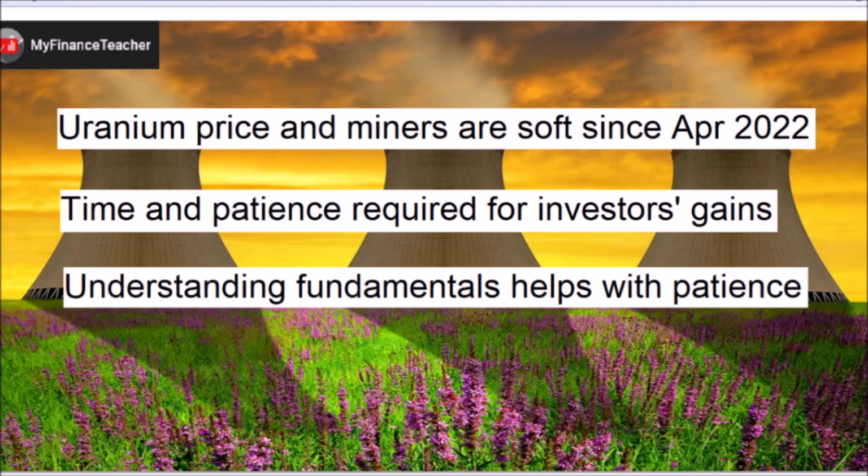But in either case, we have to admit that since around April this year, it's been kind of difficult to stay invested in uranium and uranium miners. And one thing that can help investors to stay patient, it's going to take time for the uranium industry to produce the amazing gains that I'm sure it can.